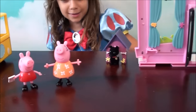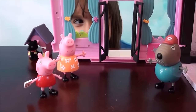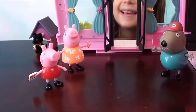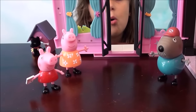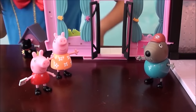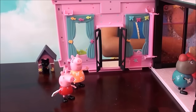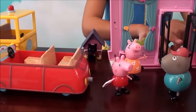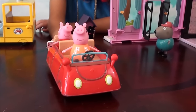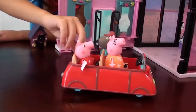Mommy Pig, did you put gas in your car? Oh, gas? Oopsies, I forgot. Mommy! Oh my goodness. I'll go get my gas. No, we have gas right here. I just need to put some oil in your car and... Mommy Pig, you can go now. Thank you, Grandpa Dog. Thank you. Bye, Mommy Pig. Bye. That was a pretty tight squeeze over there, but I made it.